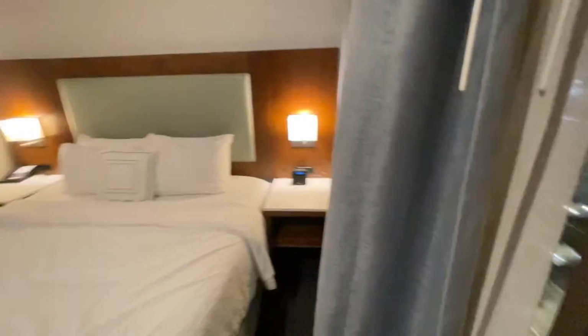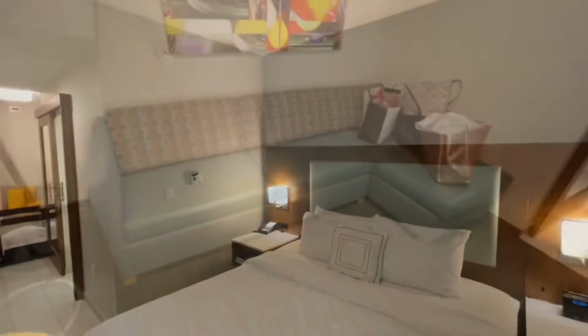They had the closet over here for hanging up some larger clothes. You can see the ironing board and iron as well, and another pillow. We were on the 4th floor, and we did hear some other noise because there are a lot of children in the hotel and some traffic noise, but it didn't bother me too bad.